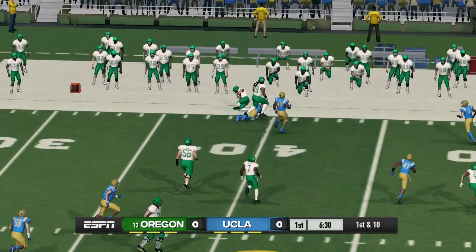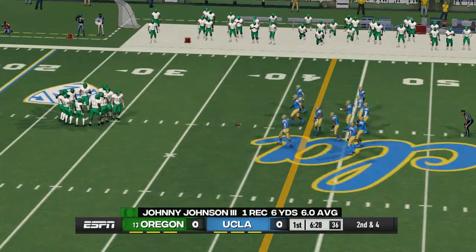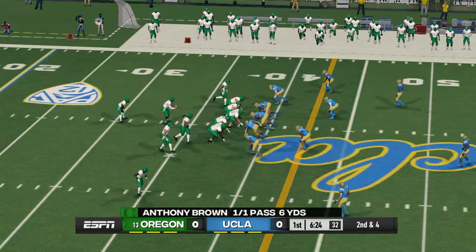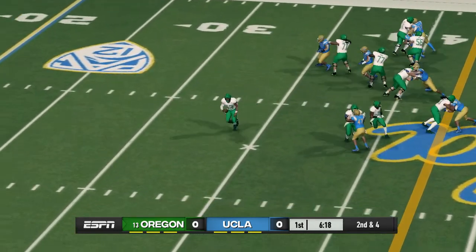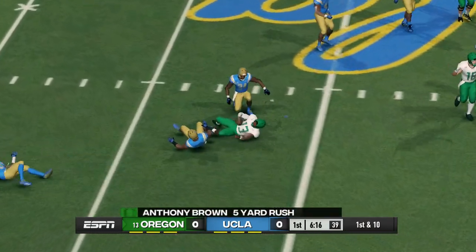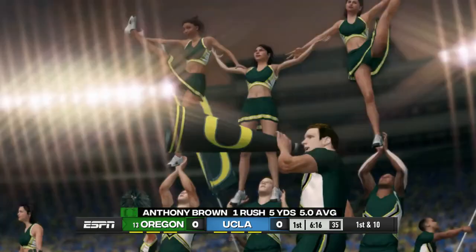Catches it, and he's looking for more. And he's shoved out of bounds at the 38. They're about 4 yards away here on second down. He takes it right side for a good gain. It's a nice read by the quarterback to keep the ball and pick up some yardage.